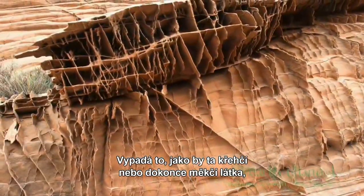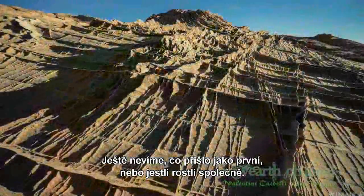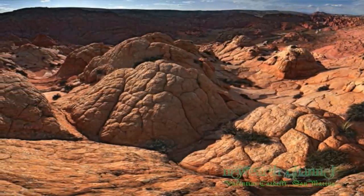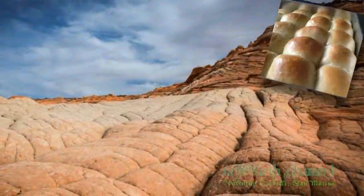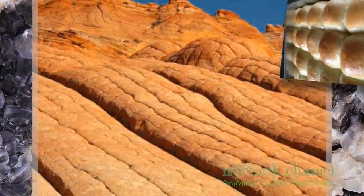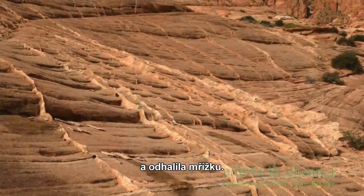It looks as if the more fragile or maybe even soft substance was supported by a stronger mesh or grid. We don't know yet which came first, or did they grow together. And here is your hill, it's ready. Here, the mixture didn't rise well. Or another possible scenario is that it eroded to expose the grid.